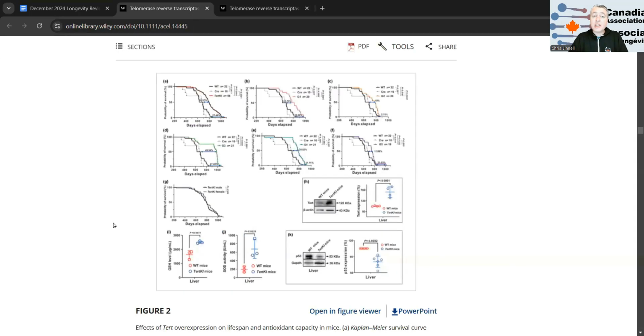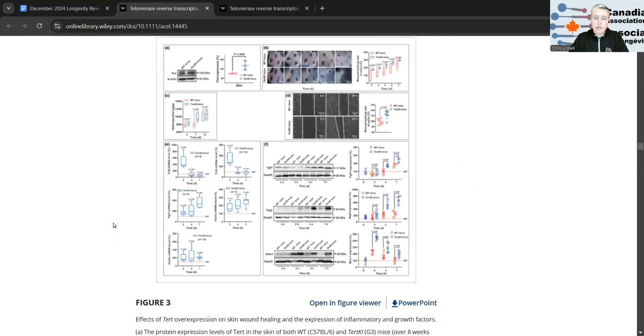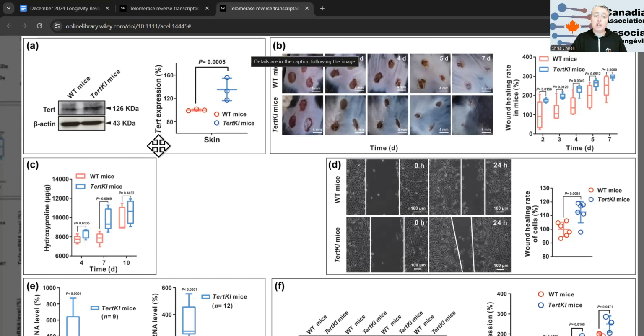The researchers didn't just look at lifespan, they also wanted to see what the regenerative capability of the TERT overexpressing mice was. And they did so by looking at wound healing in the skin and also in the colon. Now, firstly, in A here, it shows levels of TERT expression in the skin. And once again, there was a significant increase in the treated mice.